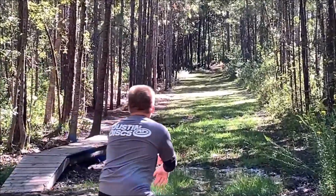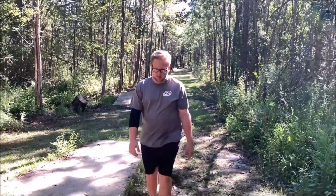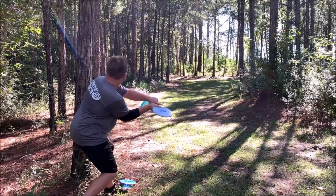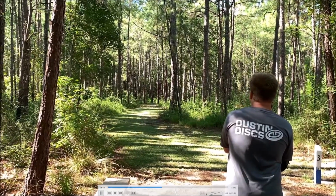And this is probably one of my best tee shots of the whole day. Really proud of this one. Just kept it dead straight for about 300 feet or so. Maybe a little less than 300 feet. As you can see here, it's a very easy chip up to the basket. I'm maybe only like 80 feet away from the basket at this point. And you can't see it, but that was literally right next to the basket. So now we have a shorty up next.